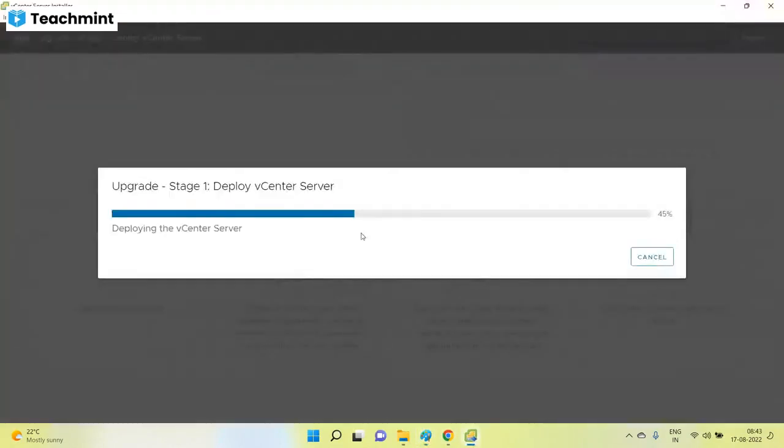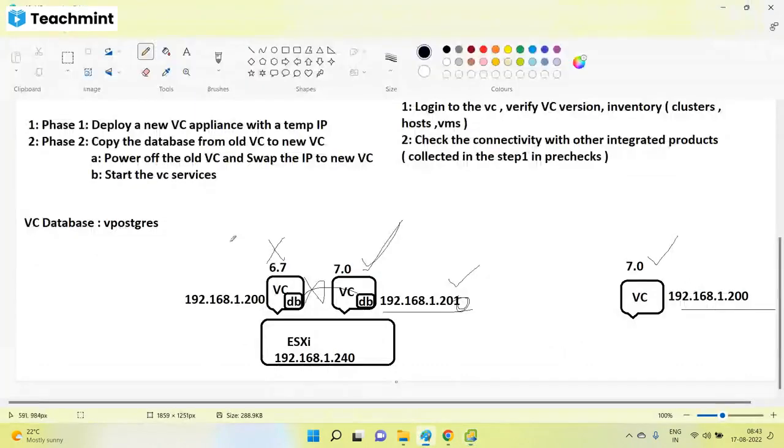First stage it will complete successfully because it is deploying a new vCenter with a new IP. Second step, it will try to contact this IP with this IP. If there is no network connectivity between them, it will fail. That's why we always prefer to select the IP from the same range instead of a new range. By mistake, if you select a new range, there should be at least connectivity between these two IPs. Over port number 22, it will connect and copy the database objects.